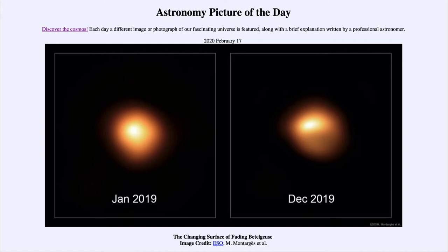One of the things that I like to do in each of my introductory astronomy classes is to begin the class with the astronomy picture of the day from the NASA website, that is apod.nasa.gov/apod. And today's picture for February the 17th of 2020, well, it is titled The Changing Surface of Fading Betelgeuse. So what do we see here?